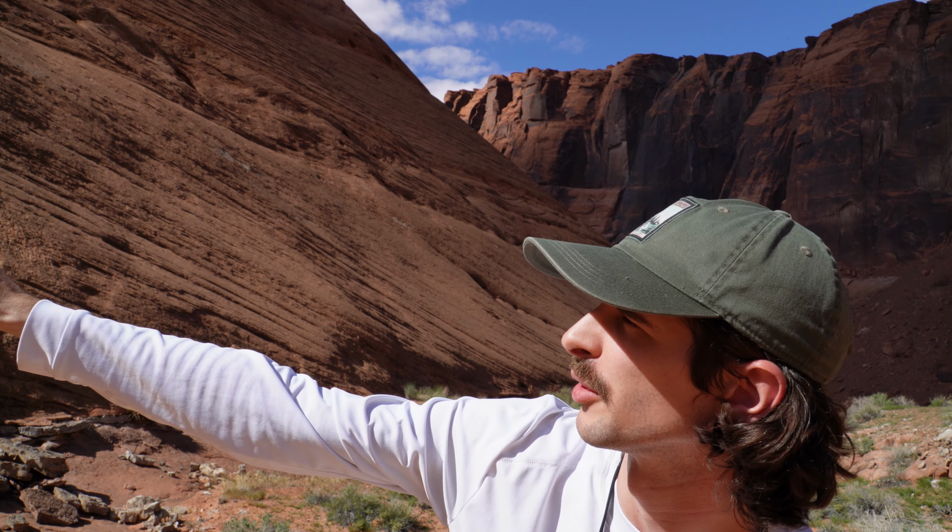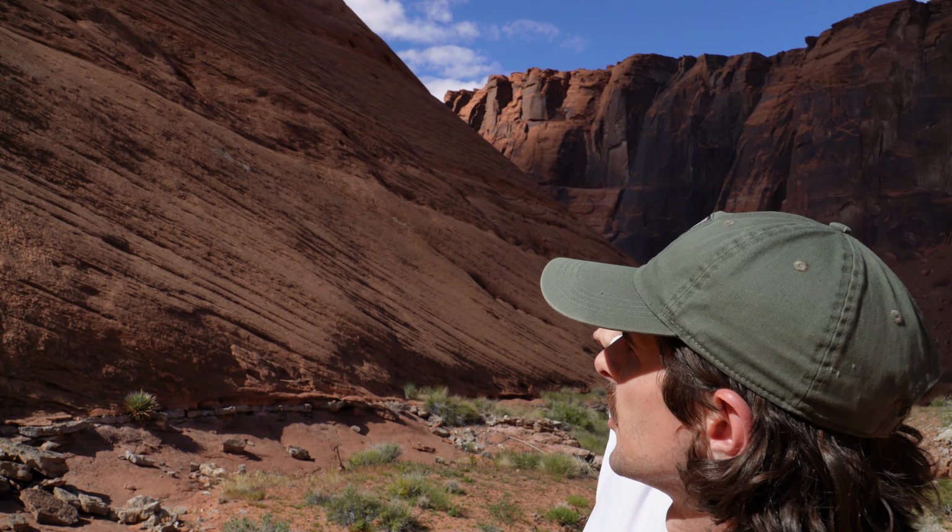So the crossbed itself represents the leeward side of the dune, or the side that's opposite of the wind. So in this particular case for the outcrop behind me, the wind would have been moving from this direction and across the screen that way.